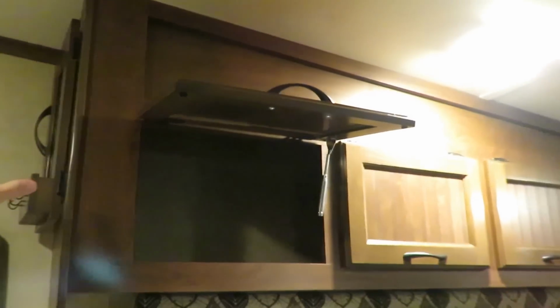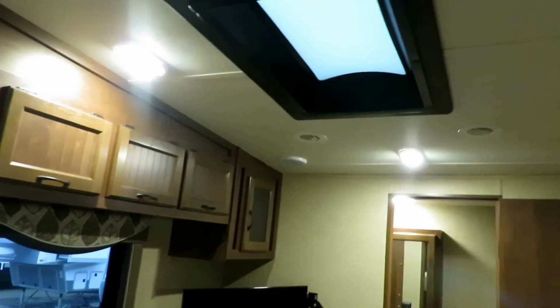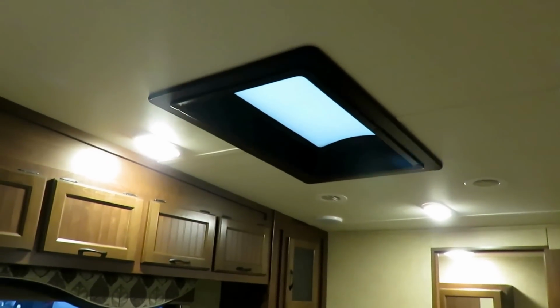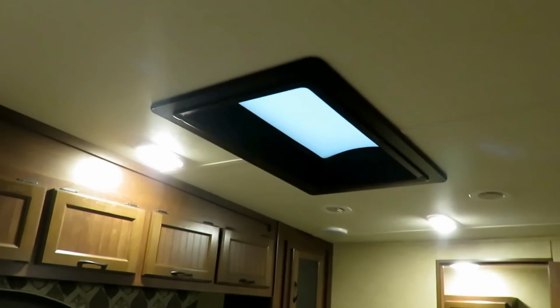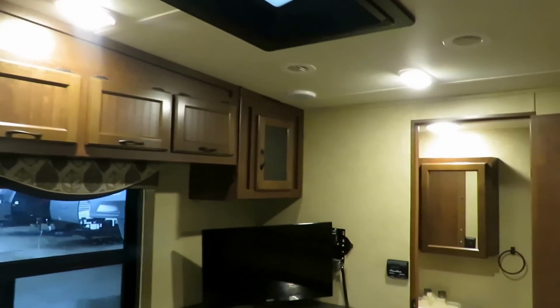A nice little thing too, all your overhead doors through the entire coach are metallic strutted so that they're self-supporting. These are all screwed together stiles. This wood is screwed into that wood, not stapled or glued. Skylight on a sunny day will actually help give us a lot of light in here. On a rainy day like this, however, it does give you the illusion of being a little more open, and it does help it feel like you breathe a little more in here.